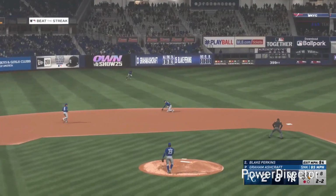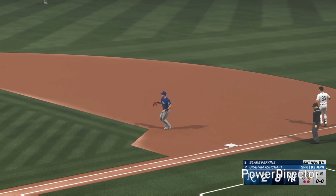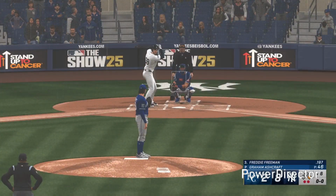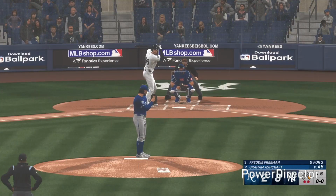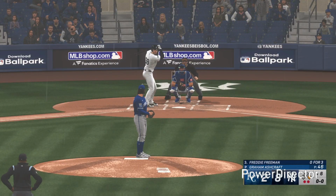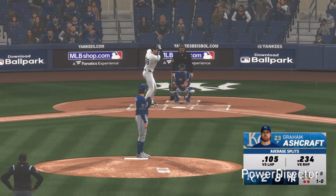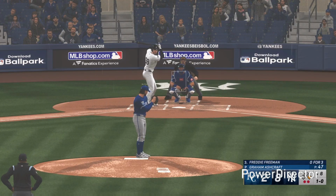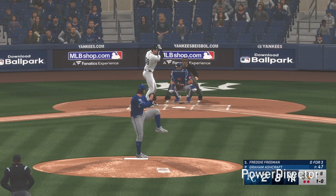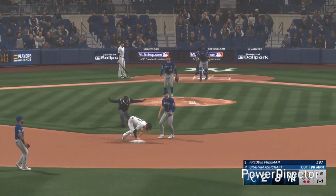On the ground, could be 2. Turner, toss to second, throw to first, safe. Freddie Freeman up to the dish. 0 for 3 in this one. That one's upstairs, ball 1. 1-0. The kick and the pitch. Runner goes. That's in for a strike. 1 ball. Throw. Safe.